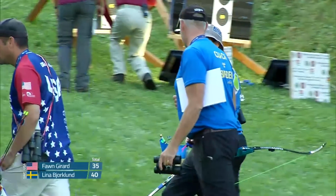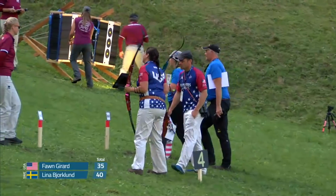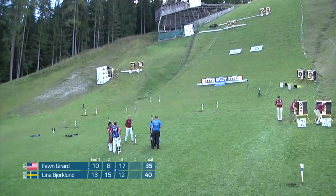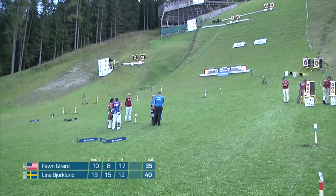You don't want to be questioning. You see the Swedish girl talking to her coach. She may be wondering what happened, and that's not the confidence boost you want going into that last final. You want to feel like you're in control. So let's see what this 50-meter target does.